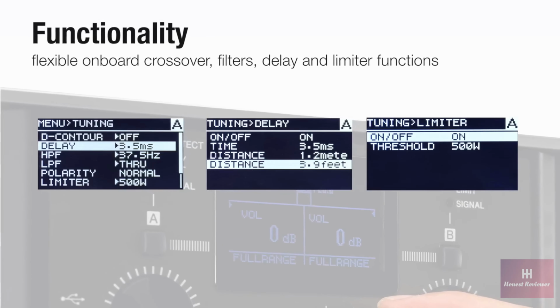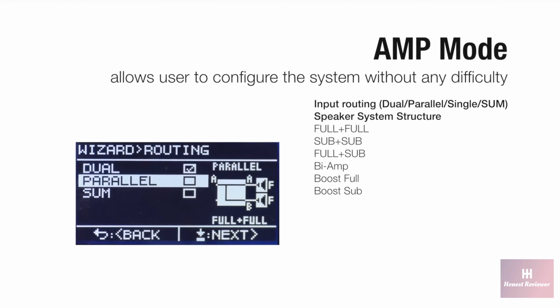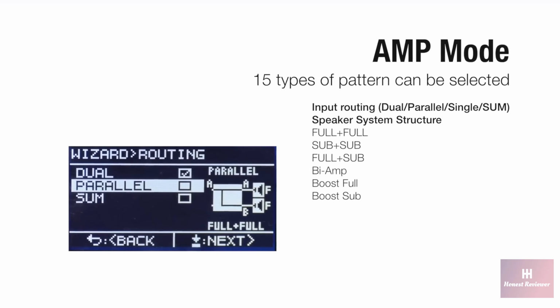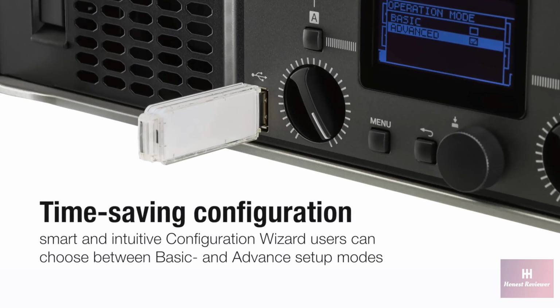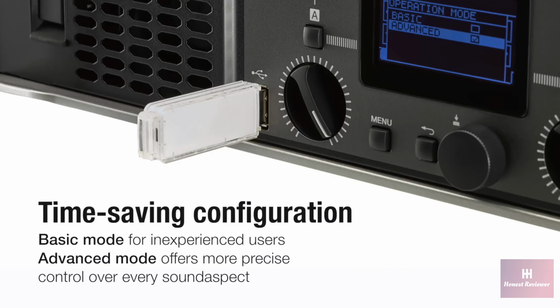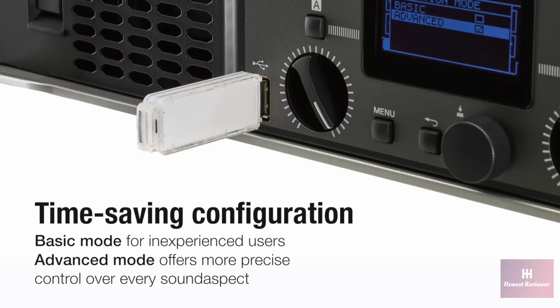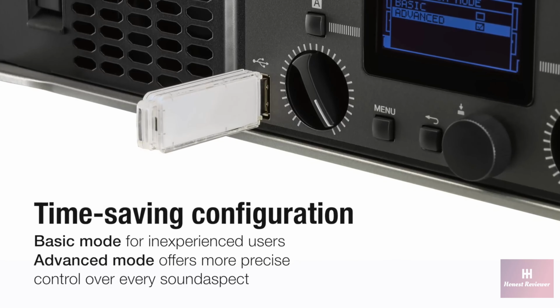An amp mode allows users to configure the system without any difficulty by selecting the input and output routing. 15 different types of patterns can be selected. The amps provide a smart and intuitive configuration wizard. Users can choose between basic and advanced setup modes. While basic mode allows even inexperienced users to easily configure a system, advanced mode offers more precise control over every sound aspect, such as input routing, input sensitivity, amp gain and speaker impedance.